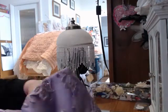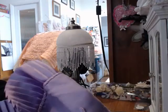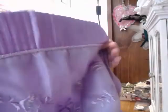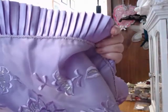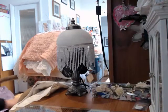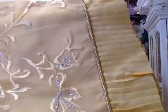And this is another pillowcase. There was a bedspread for this, but I did not buy the bedspreads. I just had enough. So this is the pillowcase, and this lovely pleated, box pleated trim is all around the edge. And then there's this in the center. And then, of course, all of this beautiful satin fabric as well. And the same thing in this yellow. So that was very pretty, very, very pretty as well.